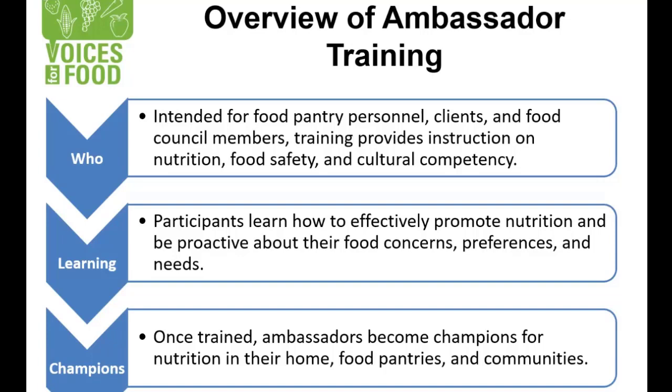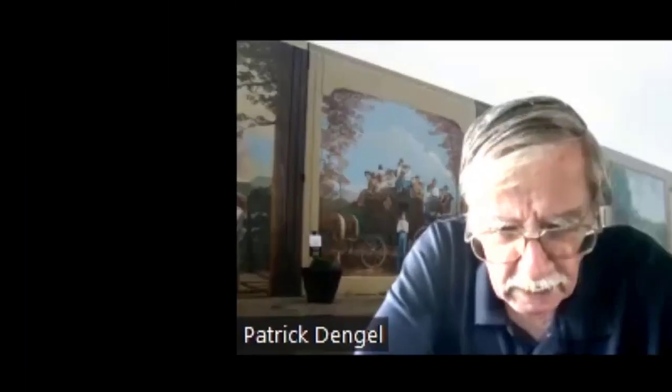This is an opportunity for the staff and volunteers to interact and engage with people that are coming into the pantry, but they can also promote nutrition and health and food safety. Let's suppose that I come in and all I want is grains. I want rice. I want wheat. I don't want anything else. Is that permissible? It just depends.